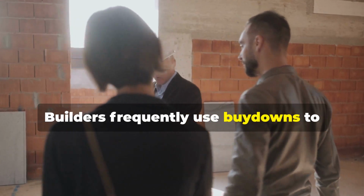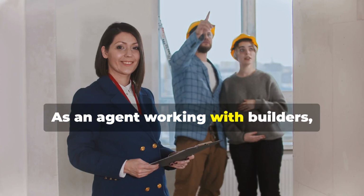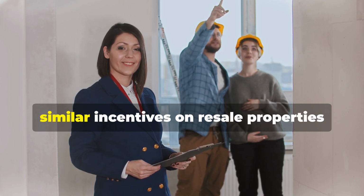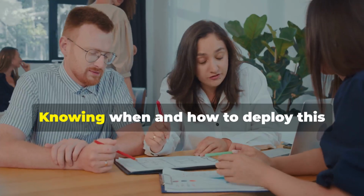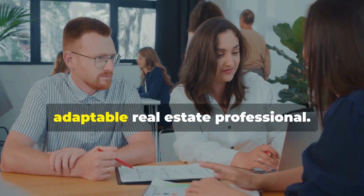Builders frequently use buy-downs to incentivize sales and new developments. As an agent working with builders or competing with new construction, understanding and being able to offer similar incentives on resale properties can level the playing field. Knowing when and how to deploy this strategy is a hallmark of a skilled and adaptable real estate professional.